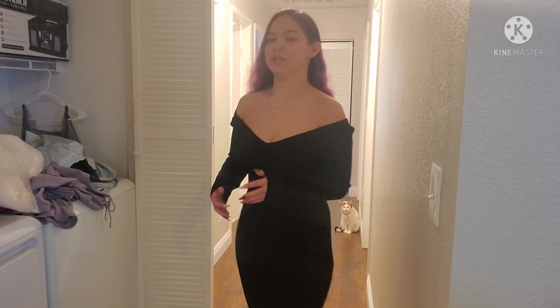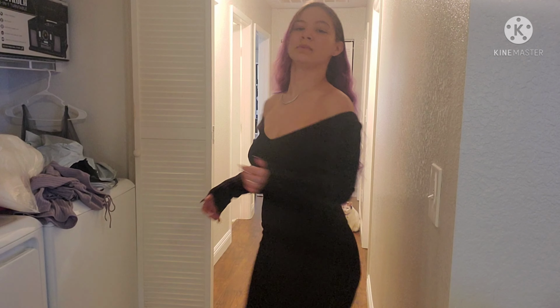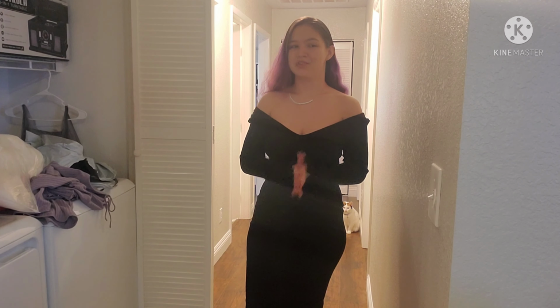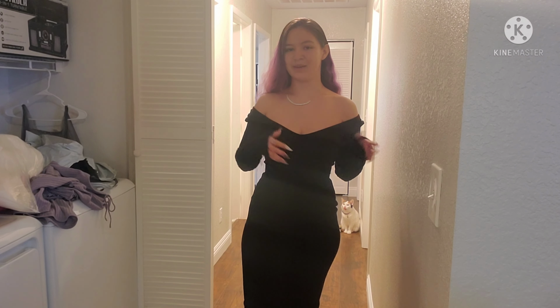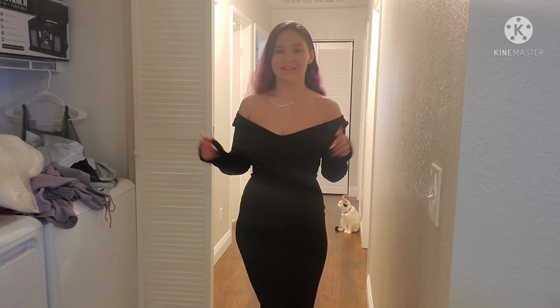This dress is very stretchy, thankfully. Here's the back. Very cute. Very warm as well. I'm actually getting a little hot, even though I have the fan going. But yeah, this is super cute. I love it. 10 out of 10 for me.